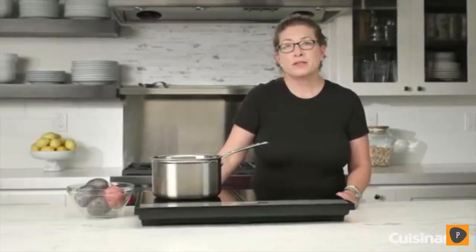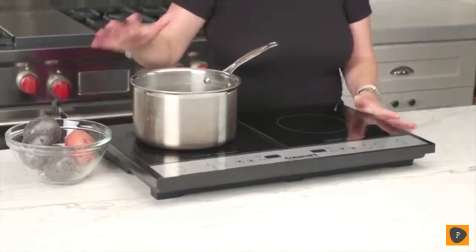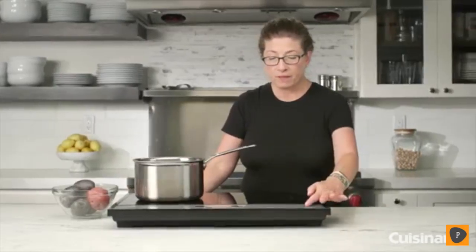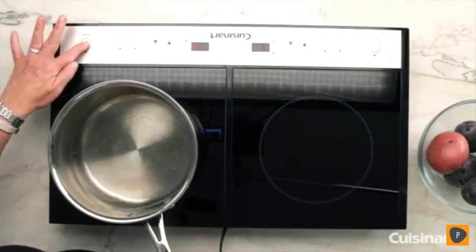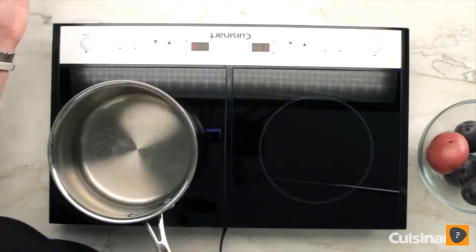Hi, I'm Mary Rogers, and this is the Cuisinart Double Induction Cooktop. It's a very generous size. It has 2 separate burners that operate independently. The one on this side has 5 settings. I'm just going to move this over here so you can see. So your heat can go up to 5.